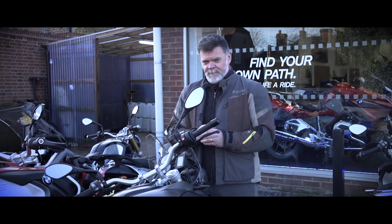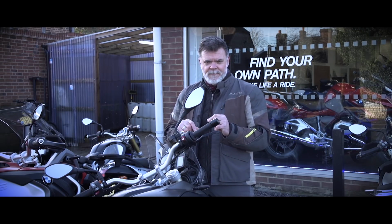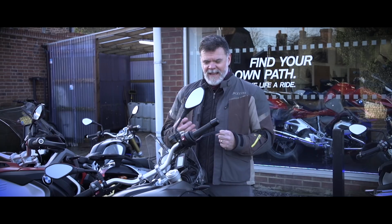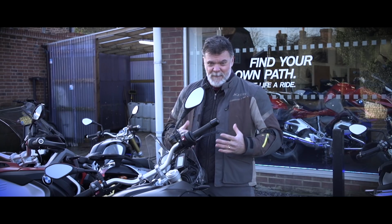The Triumph has its triple engine, and therein lies the two big differences. On the one hand, you've got this bike, which I think would be a broadly more capable adventure bike. The Triumph has got the engine, and this engine has grown on me, but it's a bit flat compared to the triple.